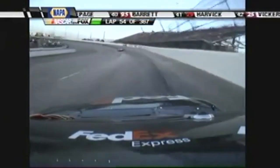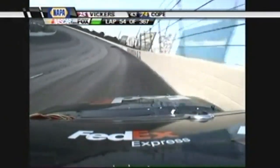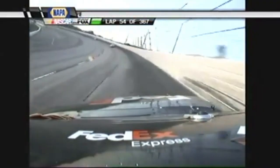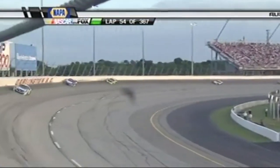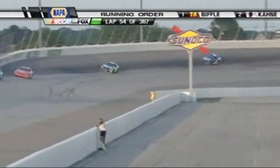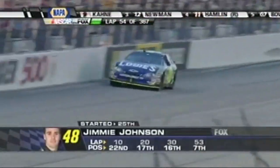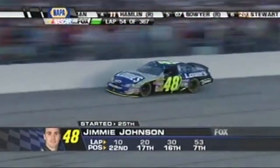On Denny Hamlin, who's fourth, you saw Jimmy Johnson make the pass on Kurt Busch. Johnson is now up to seventh. Steve? After starting 25th, Mike, Joy, and Jimmy, on the last pit stop, the only thing they did besides changing four tires was make an air pressure adjustment.